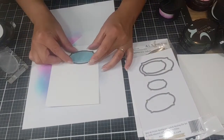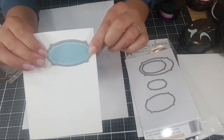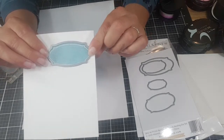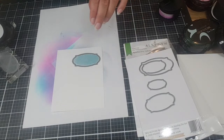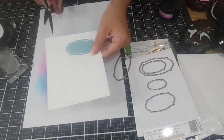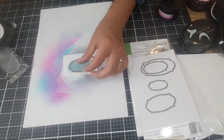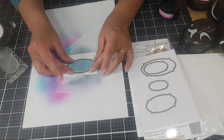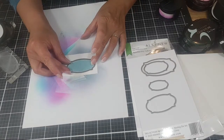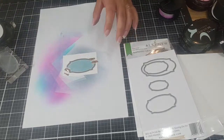Now you're going to want to layer this so you can see the little white detail in that label. You can see that rather than the outside of the label. So I'm going to cut this so I can pop it through my mini blossom. I should have done that beforehand. Okay, so I'm going to get a little bit of washi tape that I have to the side because I ran out of my masking tape. So I'm placing that so I can see the little detail, and it is even all the way around. Stamp, pop that down. Mini blossom.